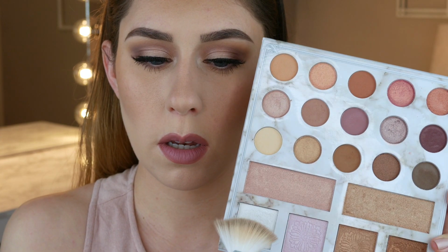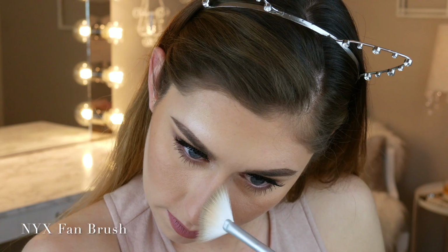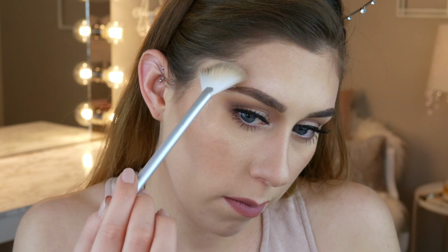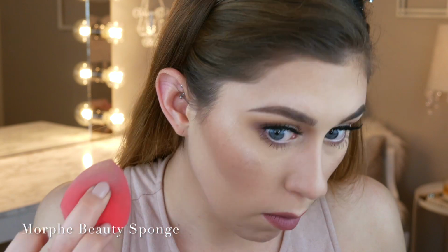Going back to the Carli Bybel palette, I'm mixing this pink shade with this white shade. We're going to highlight all over the face. And when we get to the cheeks, I'm going to pick up this dampened beauty sponge and just really kick it up a notch and highlight the highest points of the cheeks. So this does complete the daytime Valentine's Day look.